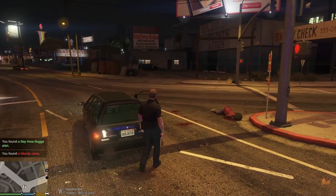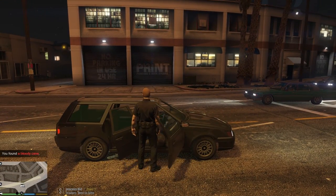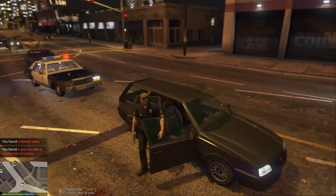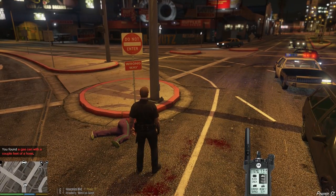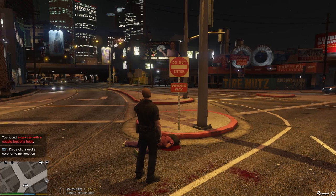She died. I mean, I'm not even rushing to her aid. She pulled a big ass weapon out. A bloody cane. What do we got over here? A gas can with a couple feet of hose. Well, you planned on killing them, didn't you, you dipshit? Yeah, you did. We're gonna call for coroner for this person so we can just clean them up.